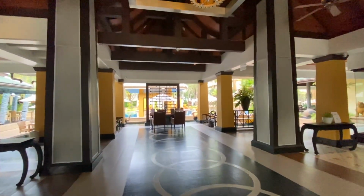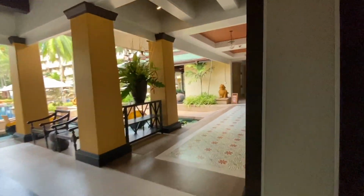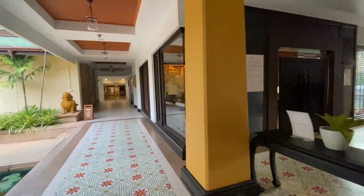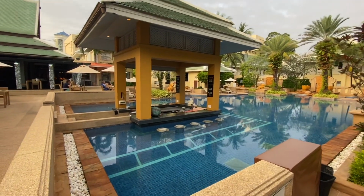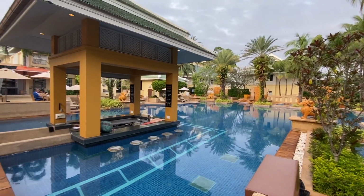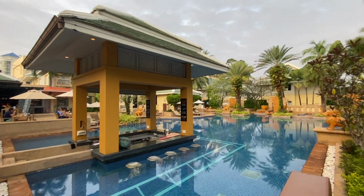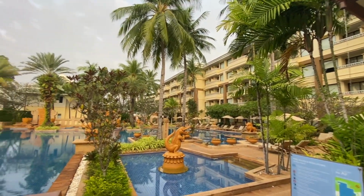You know, Patong Beach is a public beach, so they don't have a private beach, but let me just walk you over here to show you the pool area real quick. This is the main pool. It's got a cool little swim-up bar. Saw a lot of people actually drinking there. Happy hour 4 to 6, which is kind of nice. So it's pretty nice grounds. I'm pretty impressed with it.